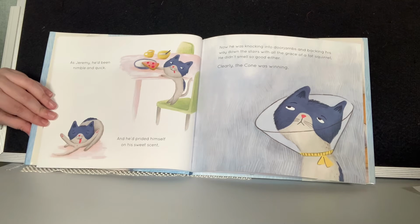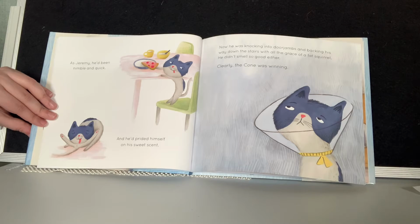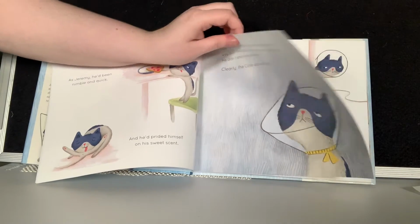As Jeremy, he'd been quick and nimble. He'd prided himself on his sweet scent. Now, he was knocking into door jambs and backing his way down the stairs with all the grace of a fat squirrel. And he didn't smell so good either. Clearly, the cone was winning.